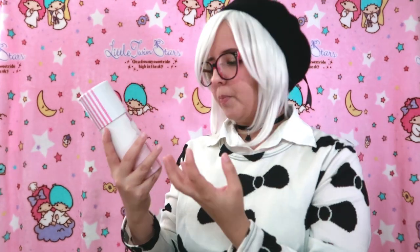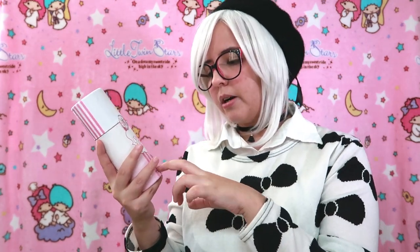It is called Pink Candy Perfume, a version of the Pink Sugar by Aqualina, which I think I have smelled before, but I don't remember. So this cost me $5, and this smells so good. They have another one that I really like, but because I bought several before, I wanted to just have one, just one.